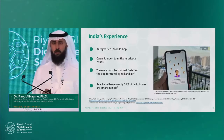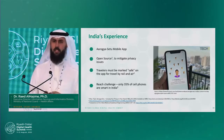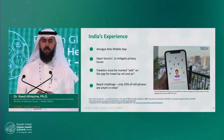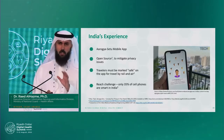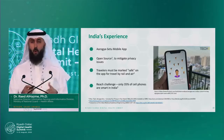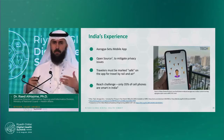There is India's experience, which is a much smaller scope implementation. It is just limited to rail and air travel. To alleviate the privacy concern, they have open source solutions, so you know what they're doing with the data and what kind of data they're capturing, et cetera.